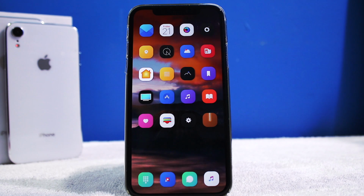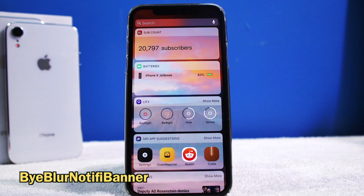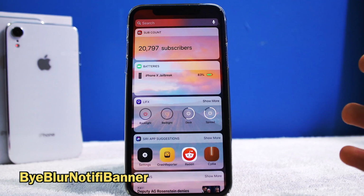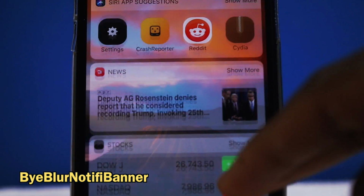Now next up we have this tweak called ByeblurNotifibanner. It's basically going to remove the blur on the banner. So it's going to help on the performance of your device too, because all that blur is definitely going to eat up some CPU, some RAM. If you look at it closely, my notification banners look nice and transparent, and it's still easy to read.